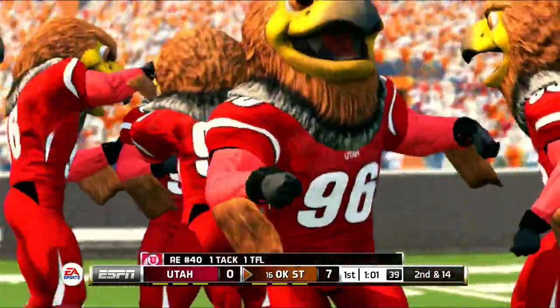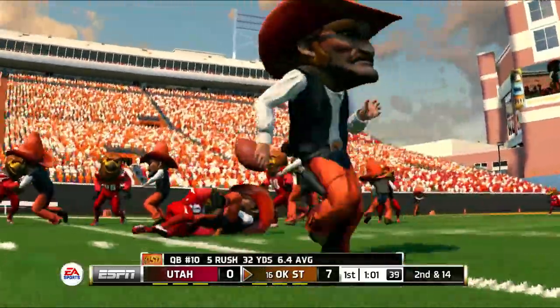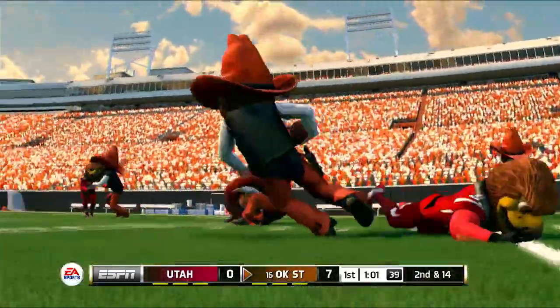This guy's out of his stance so quickly that he's really a nightmare to try to block, as they found out right here on this play.